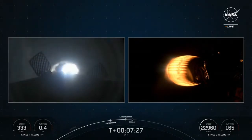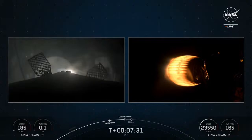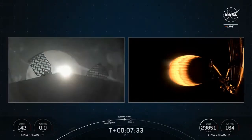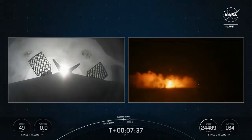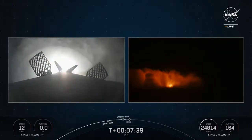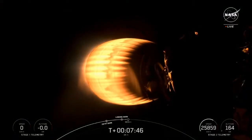There's our landing burn start. Should see landing legs deploy here in just a moment. And landing leg deploy. And successful landing. It looked like they were a little bit right of center, but, you know, I mean, we'll let them have it.